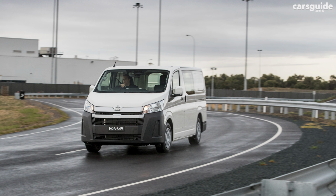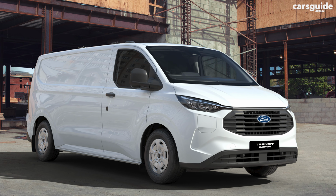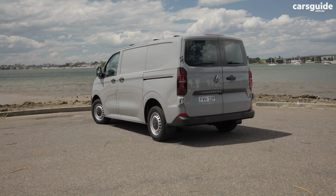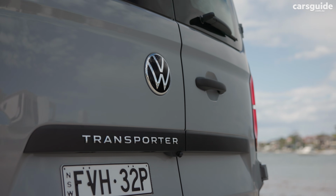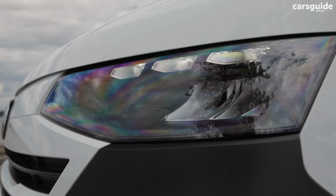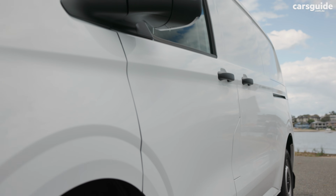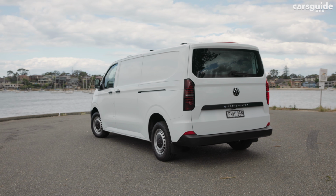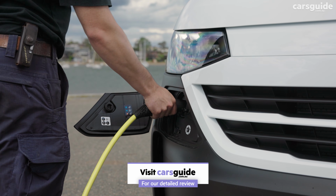The van market in Australia has become incredibly competitive in recent years, and in some respects, Volkswagen has been left behind by its rivals. So, the German brand has teamed up with Ford to produce this new generation Transporter on a shared platform with the Transit Custom. This has allowed the two automotive juggernauts to pool resources, so the Transporter launches with both diesel and electric powertrains, with a plug-in hybrid set to be added in 2026.